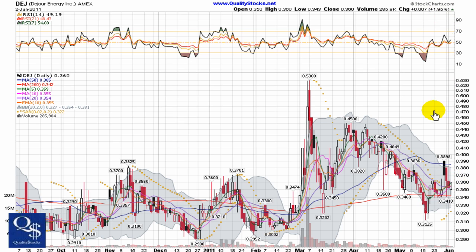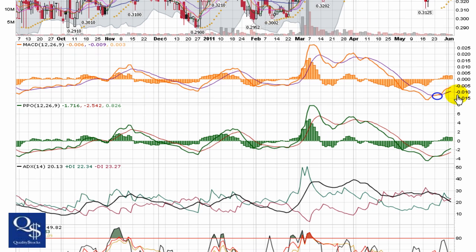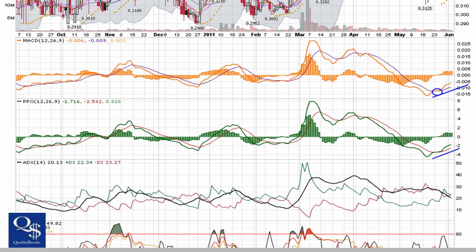Decent day yesterday, up 1.95%, 285,000 shares traded. Looks like that's about average volume, perhaps slightly less than normal. So you've got a bullish cross signal line being broken. MACD still trying to trend upward. Similarly with PPO, of course, there's a big retrace, and the price per share at that 50-cent mark pulled all the way back, and see this MACD, everything sliding back downward. Looks like it's trying to put itself together a new uptrend at this point.